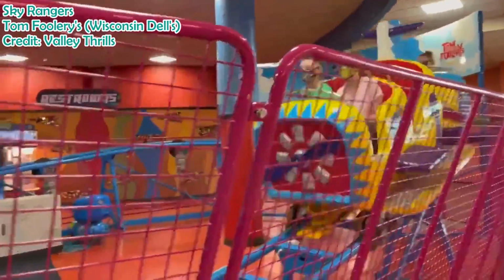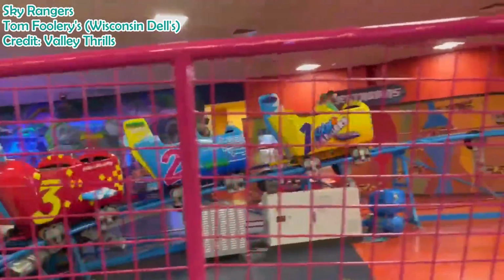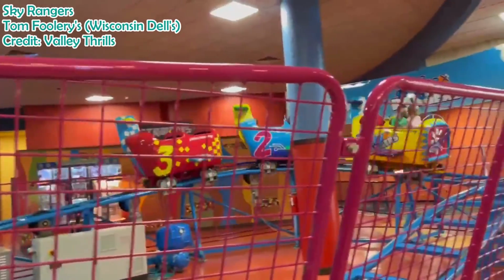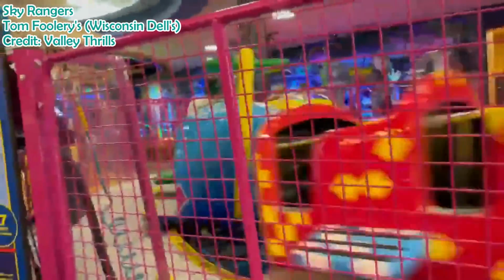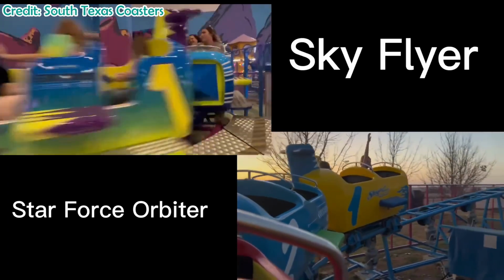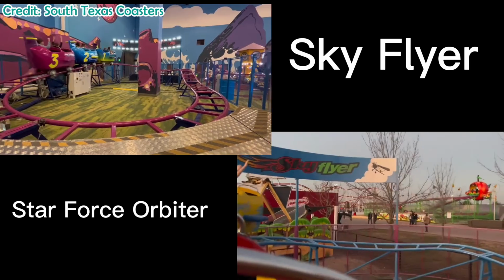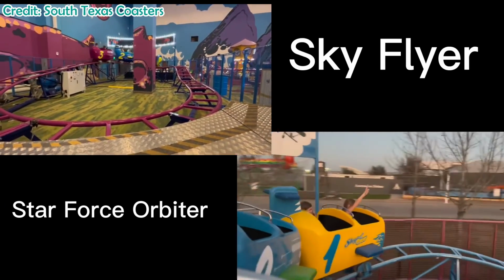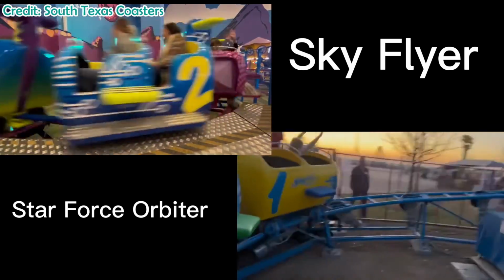The original microcoaster debuted at the Tom Foolery's in the Wisconsin Dells. When the Tom Foolery's location opened in Round Rock, Texas, or just outside of Austin, Texas, they built a clone of this coaster. Another clone also exists in South Austin at Codaland, though this has recently started to enforce a 55-inch maximum height, making adults no longer able to ride.